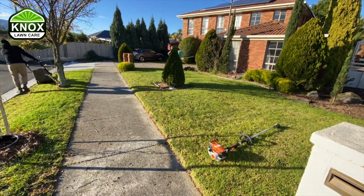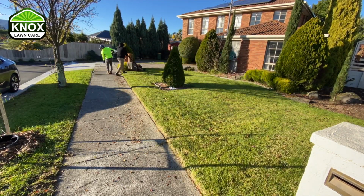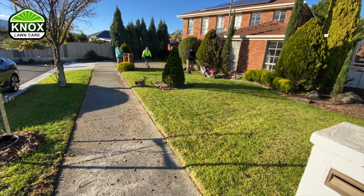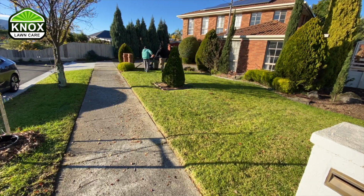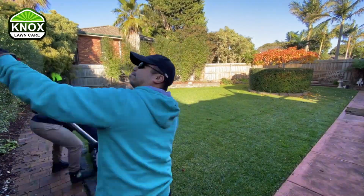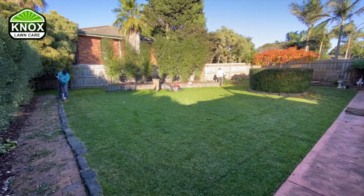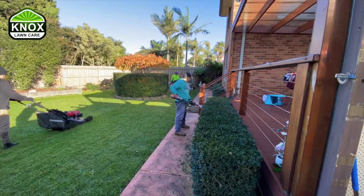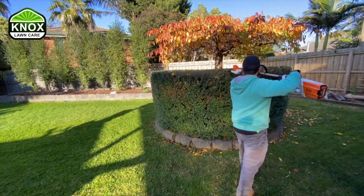So here we're at another property. So one guy on the trimmer, one guy on the mower, and me on the hedges. And we smashed through it pretty quickly, which is really good, because usually it would take me about an hour or more for this property to do it by myself. And we were able to do this together quite quickly, which was good because we made use of the sunlight and got to heaps more properties today. So there you go, that's what I'm using at the moment.